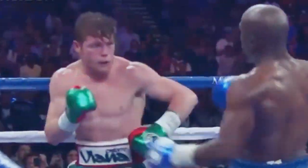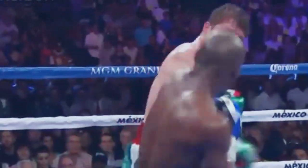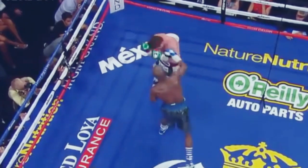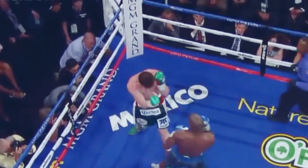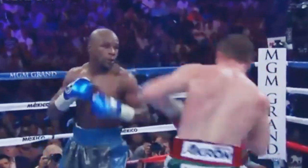Look at this display by Floyd Mayweather. Alvarez almost trying to play possum, but Floyd's not going to bite on that. He's not going to overcommit. And now to the ropes, which we anticipated Canelo was going to do to him by using the jab, and then he used his combination. I'll tell you what I think Canelo was trying to do. Combinations to the body we've seen from Alvarez. There's a one, two combination through the guard by Mayweather.